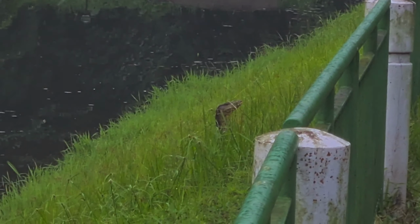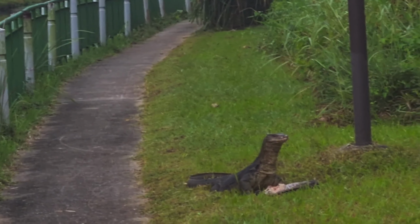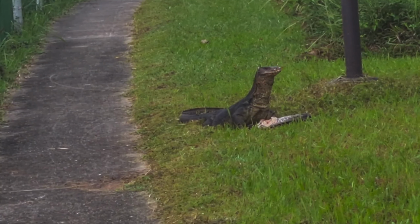Another one there is a big monitor lizard. It's feasting on a catfish. Most likely a catfish he caught at the river.